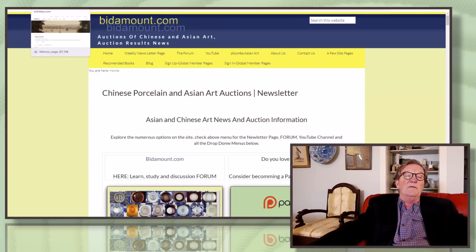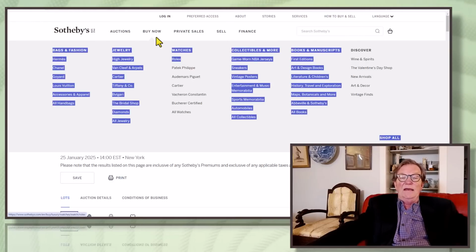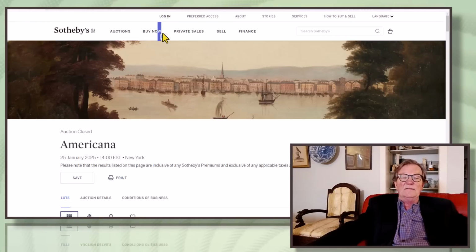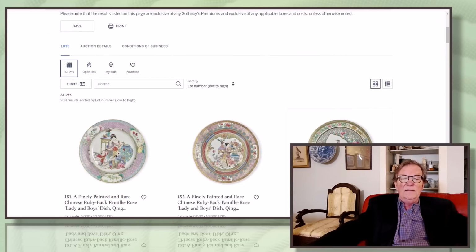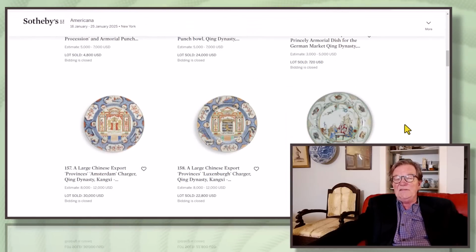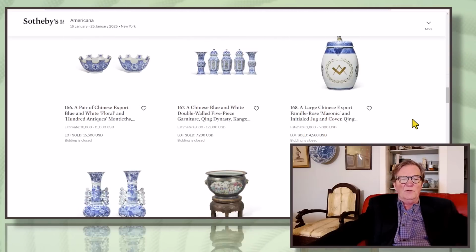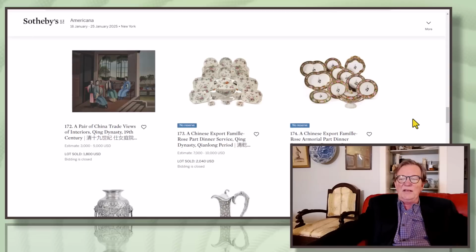All righty, we're going to start over here. This was the Sotheby's Americana sale. Hold on a second, let me move that out of the way. There we go. You remember all these armorial and 18th century export plates. We talked about them last week and the week before, and went through some of them because they looked rather nice.